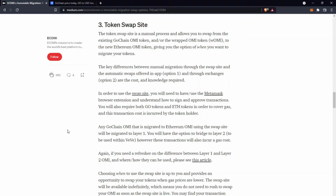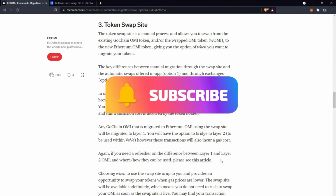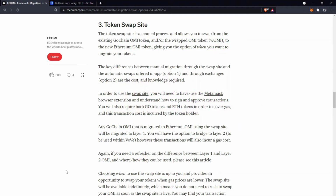You will also require both Go and Ethereum tokens in order to cover gas, and this transaction cost is incurred by the token holder. Any GoChain OMI that is migrated to Ethereum OMI using the swap site will be migrated to layer 1. You will have the option to bridge to layer 2. However, these transactions will also incur a gas cost. Again, if you need a refresher on the difference between layer 1 and layer 2 OMI and where and how they can be used, please see this article. So this article is referring to the previous video that I made and also the previous article they posted.